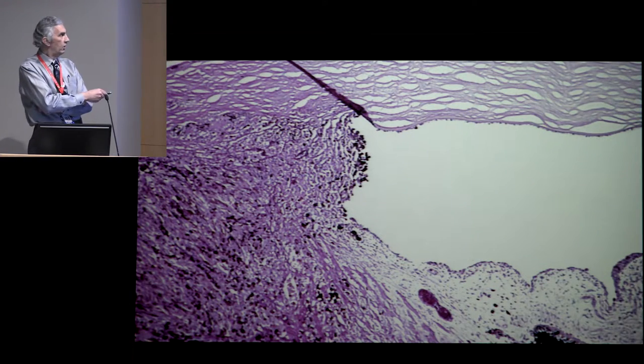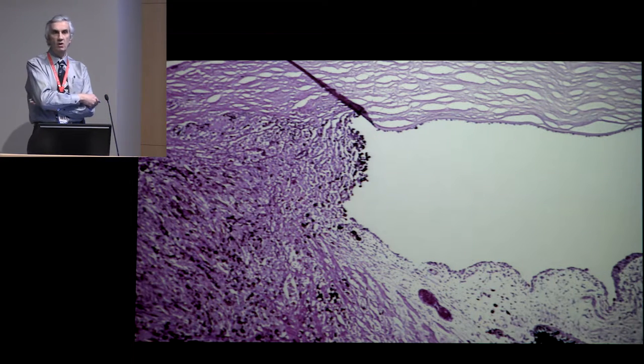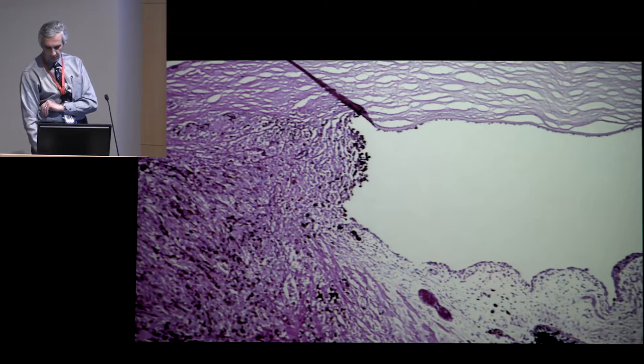And here you can see just another view of it. This is cornea, iris root, and right in here into the mesh root now, there's a tumor coming from the ciliary body growing right up into the angle. So secondary open angle glaucoma due to an infiltrative process.